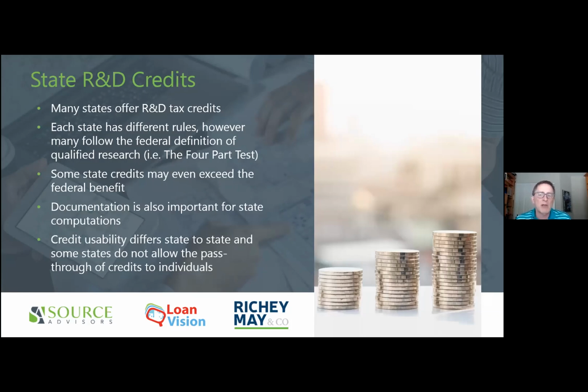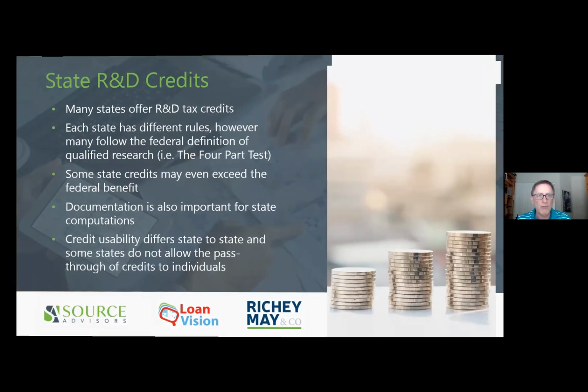And those can even exceed at times the federal credit. So in addition to the 50 to 80,000 I just mentioned federally, there are going to be many state opportunities as well. Some of the big-ticket states, the nice ones: California, Utah has a great credit, sometimes Texas, Minnesota. But just know that that opportunity can significantly enhance the federal opportunity.